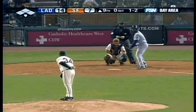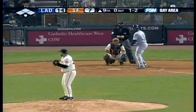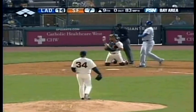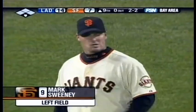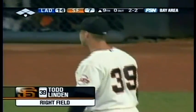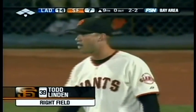Klein got the last two outs of the eighth inning. And that 1-2 pitch is in the dirt. All right, here's some of your changes. Sweeney is now in left. Linden moves from left to right. Moises Alou is out of the game.